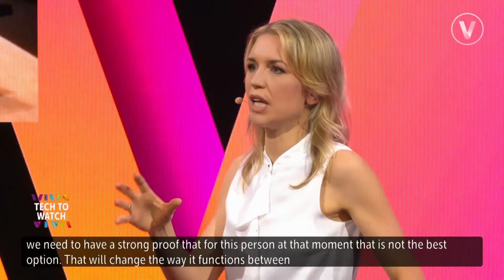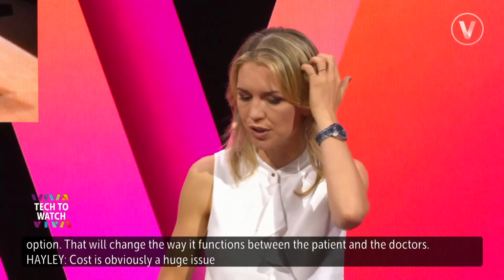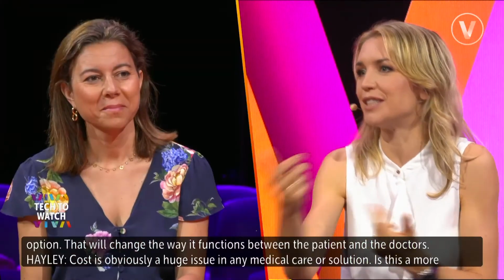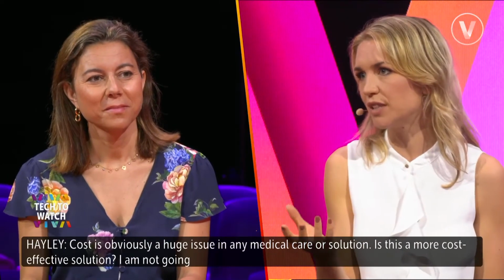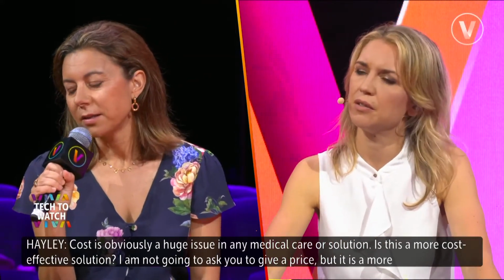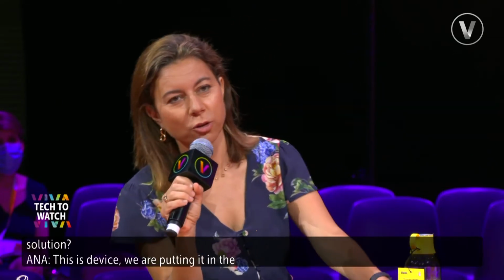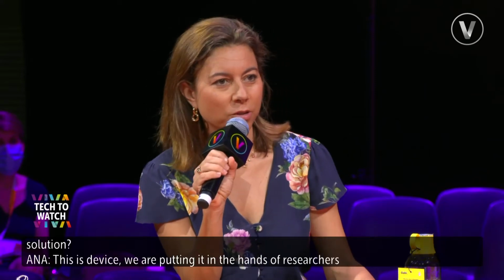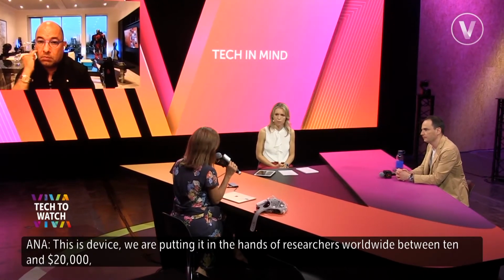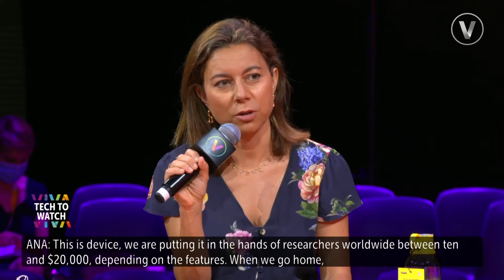So cost is obviously a huge issue in any kind of medical or pharmaceutical care and solutions. Is this a more cost-effective solution? I'm not going to ask you necessarily to give us a price, but is this a more cost-effective solution to maybe a medication alternative? Yes, this device today we are putting in the hands of researchers worldwide for between $10,000 and $20,000, depending on the features. But I think that when we go home, this is going to be a subscription-based therapy. So you will charge the patient per month, and it's going to be really affordable to all.